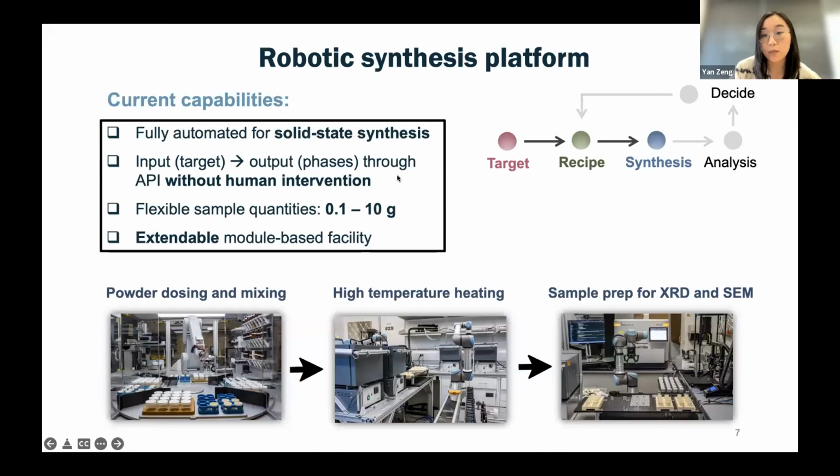So once the target and the recipe are defined, the A-Lab performs the synthesis in this setup that is right now located in one of the buildings at Berkeley Lab. The current capabilities focus on solid-state powder synthesis. Once we input a target, telling the computer a certain target, it can go all the way to give us the phase identification result from XRD, everything through API without any human intervention.